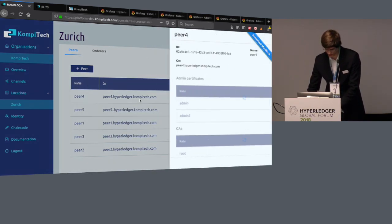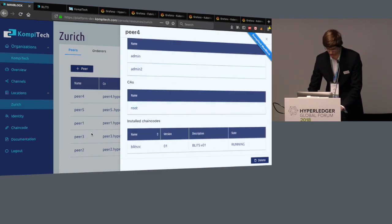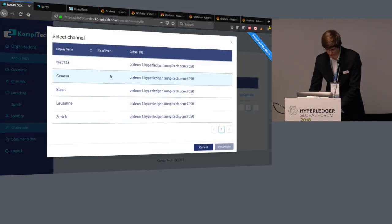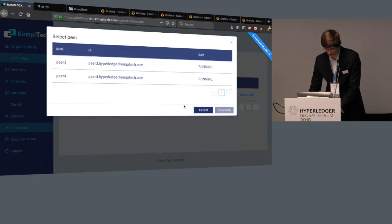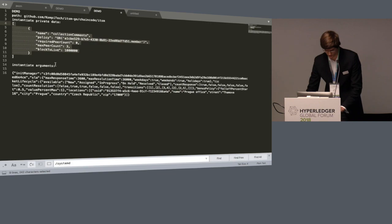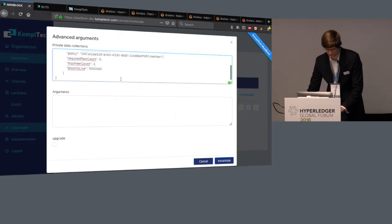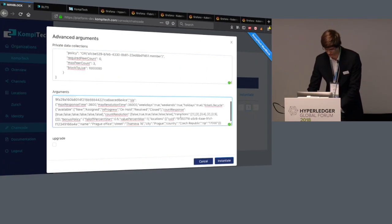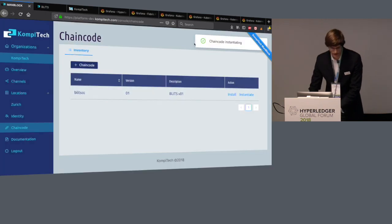So we can check it's running on peer 4 and also on peer 3. So it's currently installed, and we can go directly and instantiate, for example, Lausanne on peer 3. And here we can provide our private data collections and also arguments. And if we need, we can also upgrade. So I have prepared some information for our specific blockchain for the private data. And I also have some arguments that we need for the application that we code above this infrastructure. So we can go and click on instantiate.